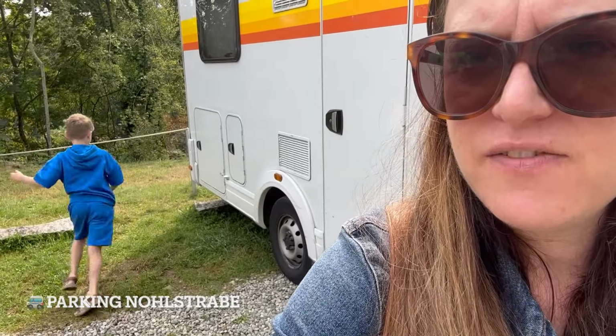Bye. It's our last day in Switzerland today and we've come to Rhein Falls. We've just parked the van in a car park that's made for RVs. I will put a link down below for the car park. It's really good. Hopefully it's only going to be a short walk. And we are off to see the falls once the kids stop running around the van. See you in a bit.